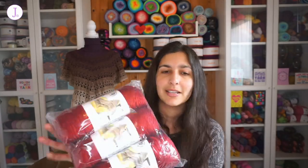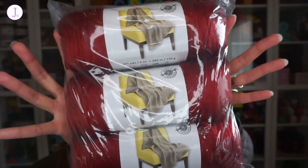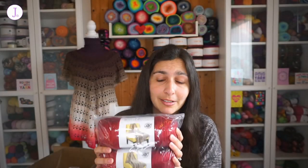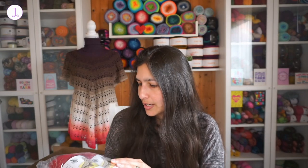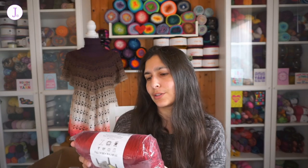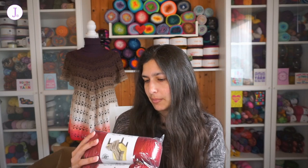Out here is a bag of three burgundy color skeins. I love it already because, you know, it's my favorite color. And these are loops and threads, soft and shiny. The colorway is Poison Apple. Oh, I love that name. Oh, that is so me, so me. It's 100% acrylic. Medium weight.